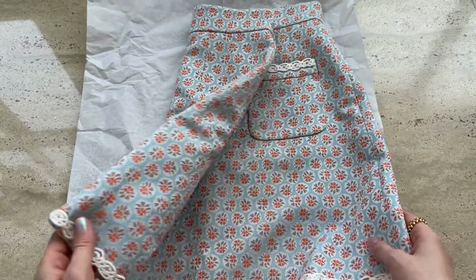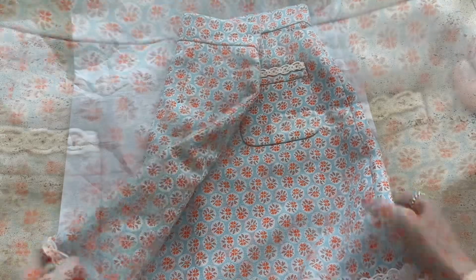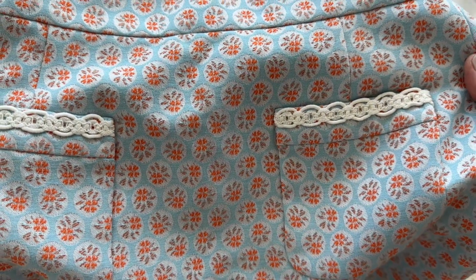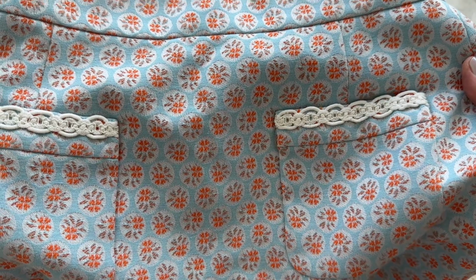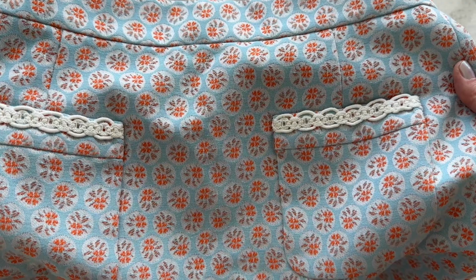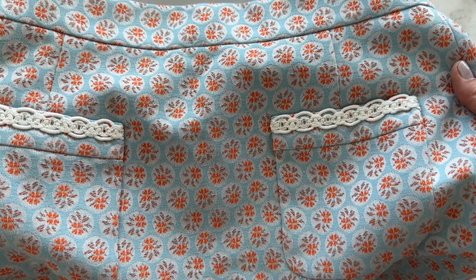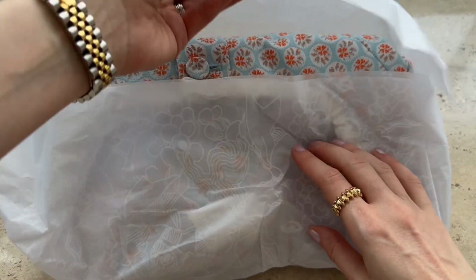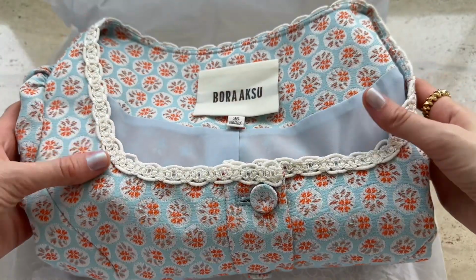I really don't like the skirts that get so many creases, especially when you sit down. It looks like you never ironed your item. Actually, whenever I try on clothes, I always check how easily it creases, and if it creases very easily, I just don't want to buy it. It's not for me. And here is a matching jacket, which is so cute as well.